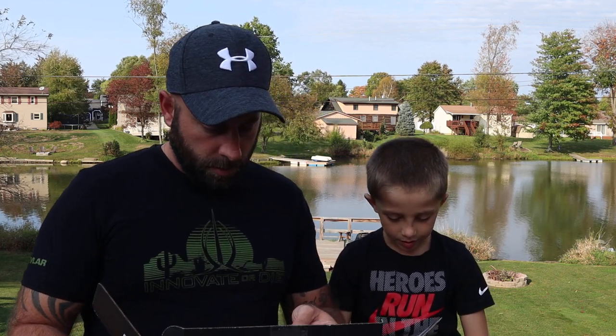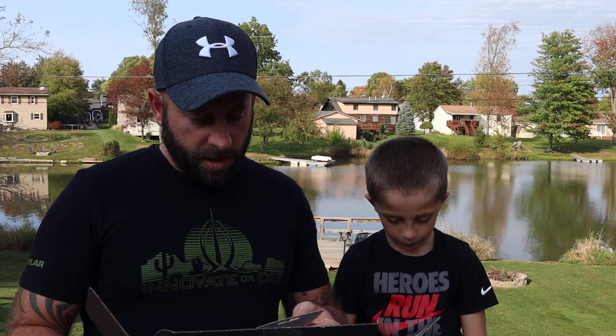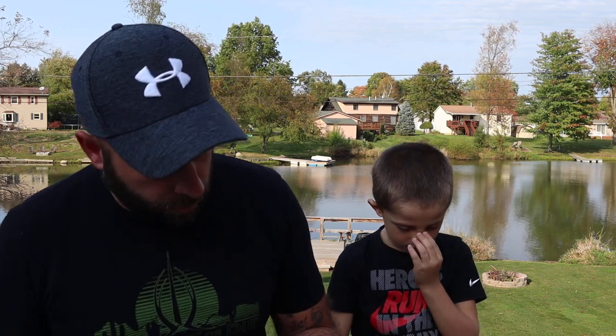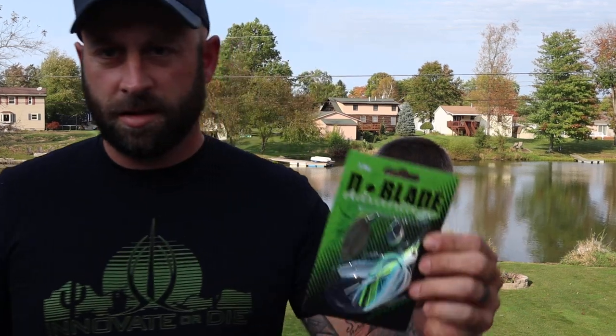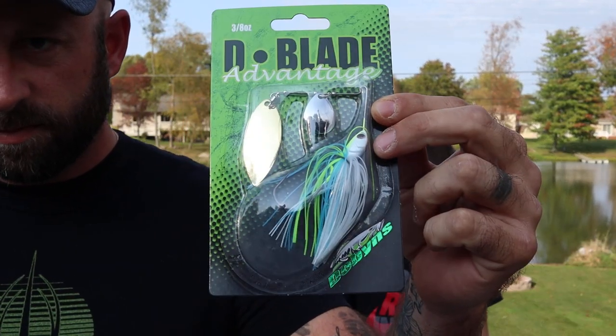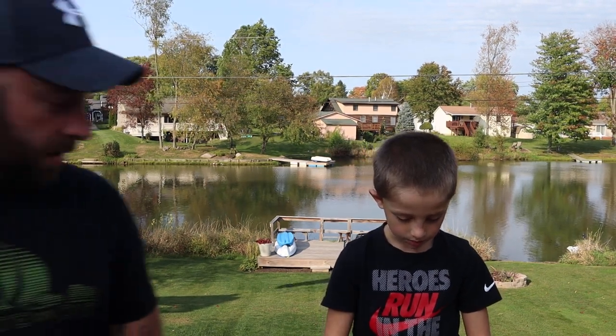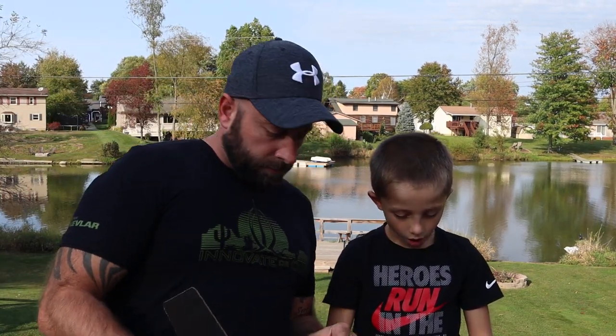Dobbins D-Blade Advantage Spinnerbait. 3/8 ounce. White, chartreuse, and blue. Always use spinnerbaits. Sweet. How much? $5.99. $6. What's next?